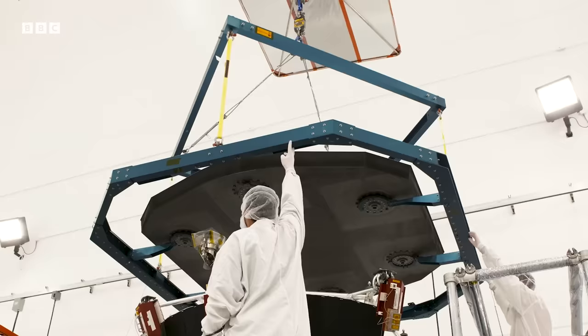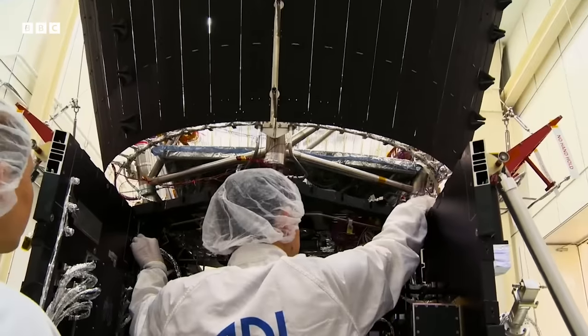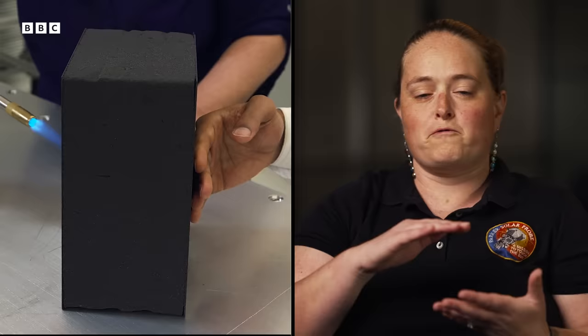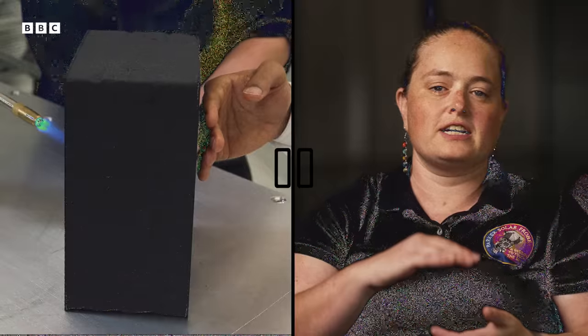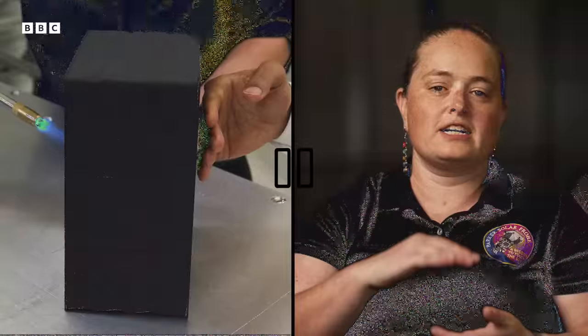Anytime you're trying to do something that has never been done before, while it is really exciting, it is also very stressful. One of the things when you're designing something for space as an engineer is you actually want to keep things quite simple. The Parker heat shield is about 4.5 inches thick. Just 4.5 inches is protecting this probe from thousands of degrees Celsius.